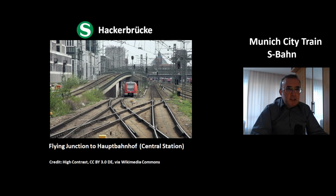Imagine if you were working at the operation center of the S-Bahn München. What would you need? You need options, extra options. And this is one such option. There's a flying junction from Hackerbrücke to the central station up at the surface. So in case of a problem in the tunnel, you can reroute the trains from the west to this central station at the surface. And this doesn't have to be a technical problem. Sometimes, for example, there's a medical emergency. And this is one such option to keep the system running.